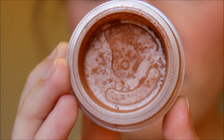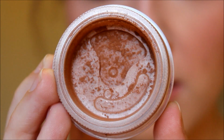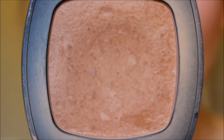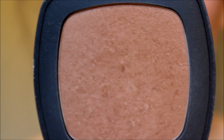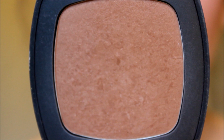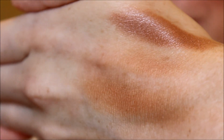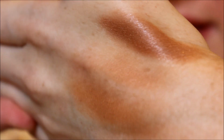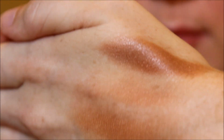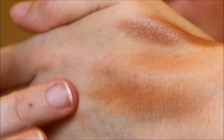Alright, and here we have the Warmth, the Skinny Dip, and the High Dive. Okay, and swatched on my hand, this is kind of in an awkward position. I don't know why I put it this way. But the top is the Warmth. So right here you can see it is showing off definitely a lot deeper than the Ready bronzers. The middle is the Skinny Dip, and the last swatch is the High Dive.